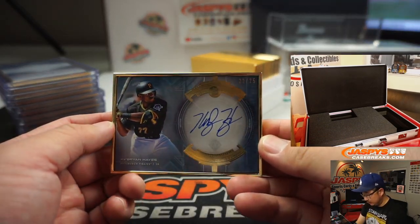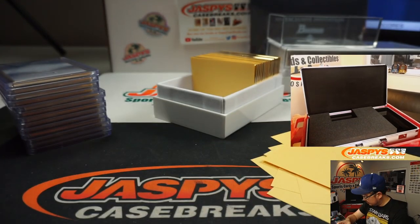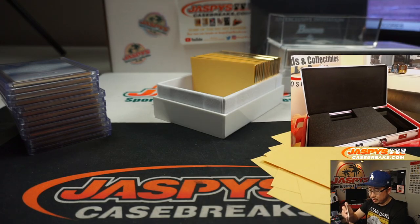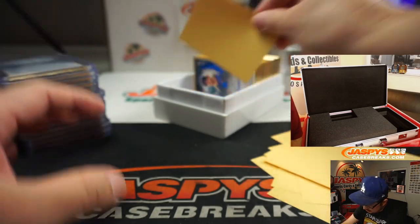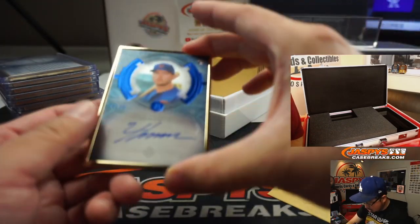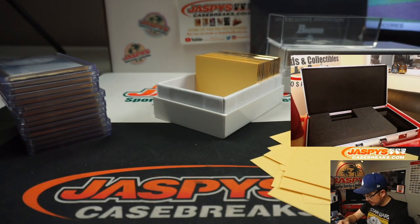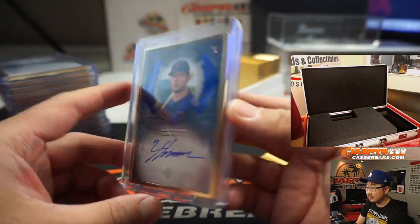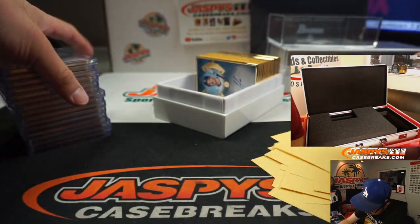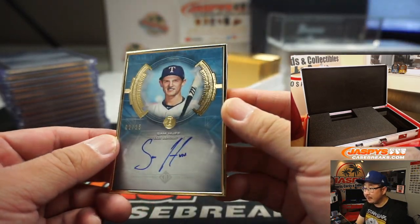Ke'Bryan Hayes, Pirates, 22 out of 25. Buccos. Fighting the Angels for first pick right now. And we've got Nico Hoerner, 7 out of 10. That blue looks great. The blue on the color. Blue, yeah. Jeez. I have to find that Angels red. What's that? We've got Sam Huff. Ranger Sam Huff, 2 out of 25.